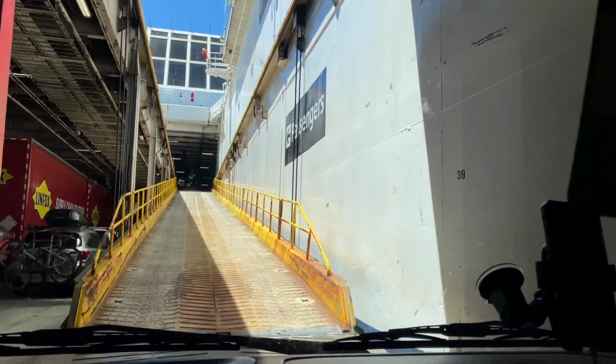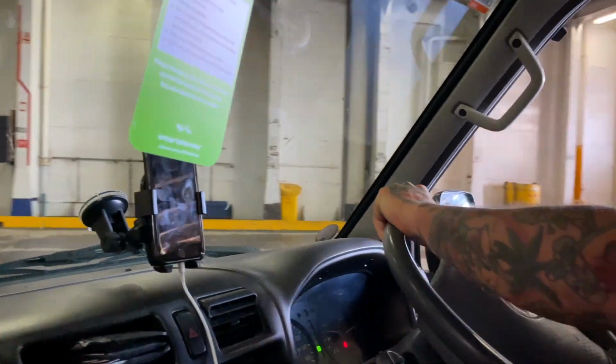And we're off. First ferry experience in New Zealand. Let's go.